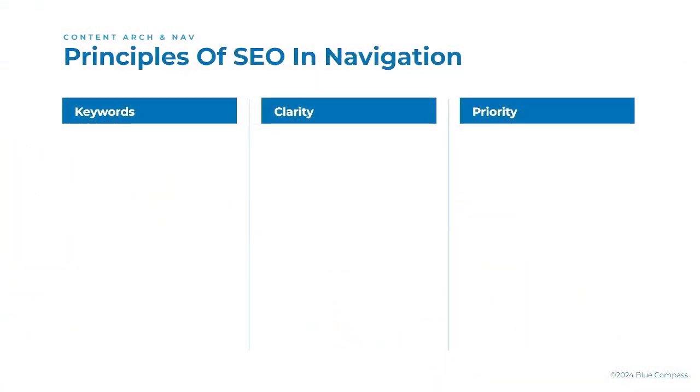All right, so there are a few principles of SEO in the navigation that we wanted to cover today. The first being keywords. Keywords are key, a bit of a cliche, but they are really important. Your navigation is one of the only things on your site that is on every single page. So if you want to reinforce a keyword, and that is something your brand or your website is really about, it would behoove you to have that keyword in your navigation potentially.